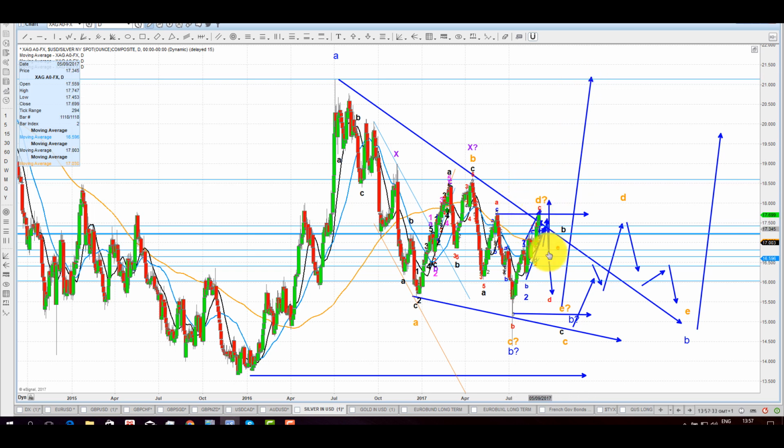If it does continue with our structure of a 1-2, 1-2, 3-4, 3-4, etc., it just continues to climb higher and higher. We have to assume that our B ended here, B or a second wave. Okay, so that could be a 1-2, and up we go in the third wave, or of course that's an AB, and up we go in a massive C that'll take it above 21.